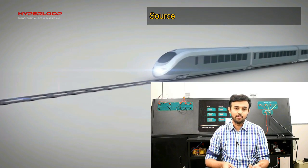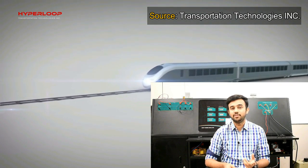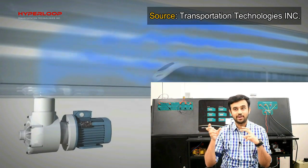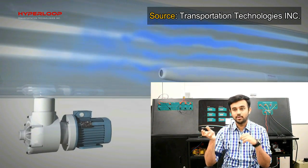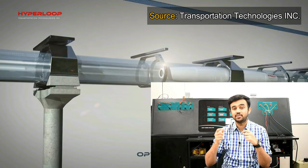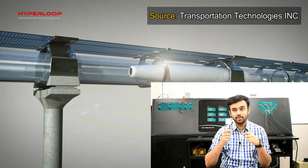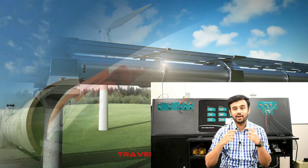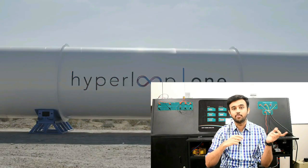My MTech thesis is feasibility analysis of Hyperloop. Now, Hyperloop is a technology in which capsules would be traveling in a vacuum tube, and they would be traveling at a speed of sound, that is around 1200 km per hour. So it's a disruptive technology, and we are trying to analyze the technology from energy point of view. For that, we have also collaborated with the Government of India, and we are trying to do the real life scenario on Mumbai-Pune route itself.